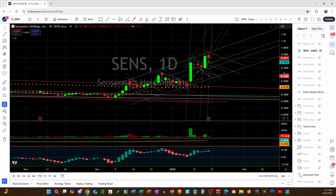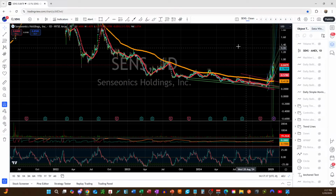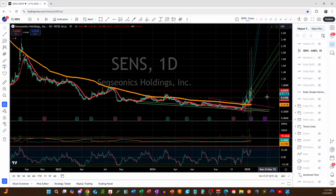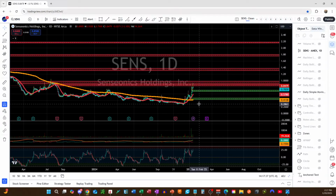So where do we go from here? Things to note: we have a lot of supply zones coming our way. If you look at the chart, obviously there are so many buyers that bought here, so many trapped bag holders, whatever you want to call them, and they're going to try and take advantage of any opportunity where the price comes to these zones and get out. So let me show these zones to you and talk about them a little bit.